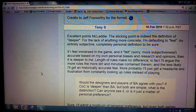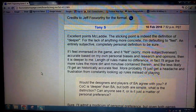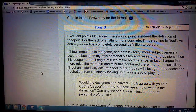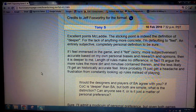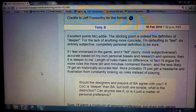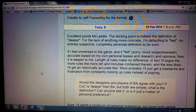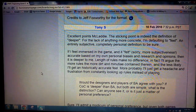Length of rules make no difference. In fact, I'll argue the more rules, the more dirt and minutiae contained therein, and the less likely I'll get an historically accurate feel. I'm not disagreeing with the idea, but this is a completely subjective opinion that I know a lot of gamers have. A lot of gamers have the opinion that, quote unquote, more and more dirt and minutiae gets in the way of an historically accurate feel. I would just emphasize that in and of itself is a completely subjective feeling, and no more accurate than a lot of other feelings. More probably I'll just get a headache and frustration from constantly looking up rules instead of playing.